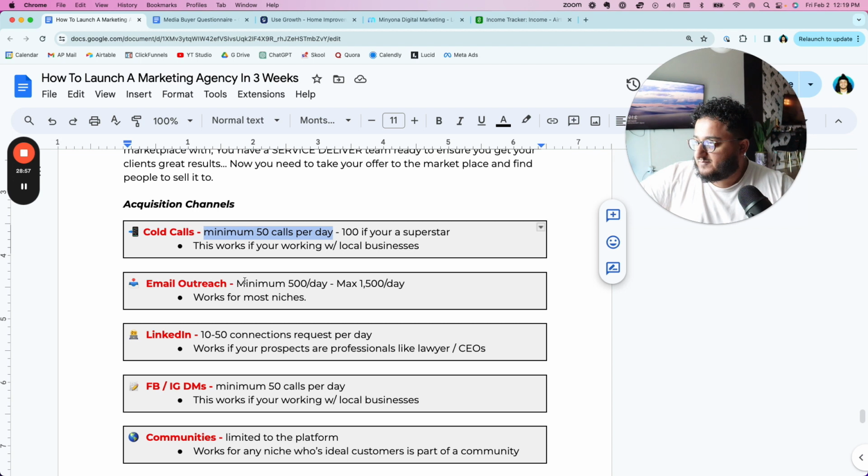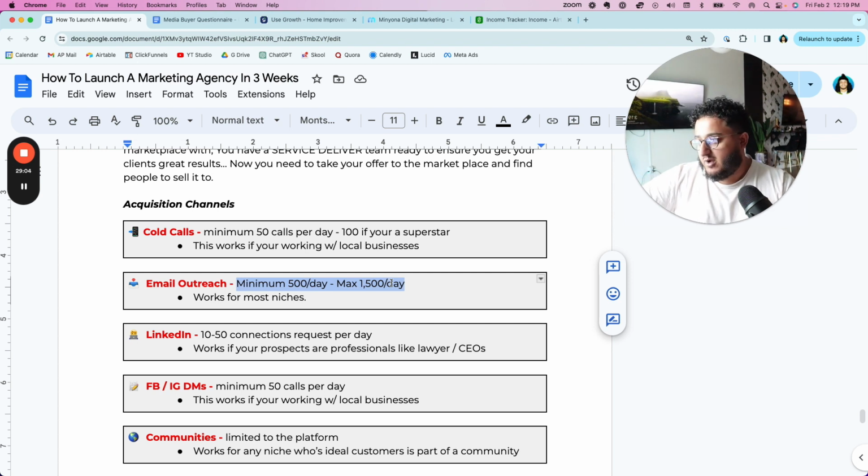Email outreach. For the example, home improvement, yes, email outreach works for home improvement. Now, does it work as effectively as ads? Probably not. But definitely you should do email outreach. This works for most niches, guys. With email outreach, you should do a minimum of anywhere between $500 to $1,500 a day.